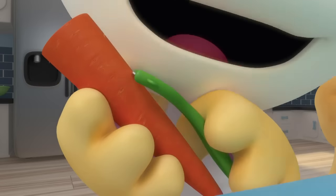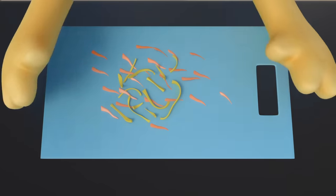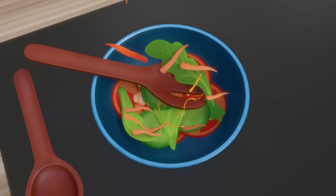Orange carrots are looking pretty fine. Peel, peel, peel, and cut them into lines. Yellow peppers are going in the mix. Dice, dice, dice, it's a super salad trip.